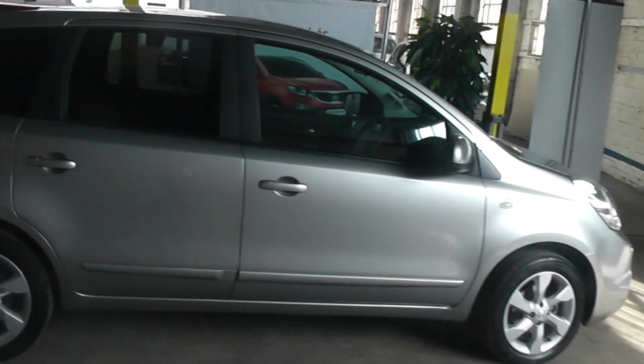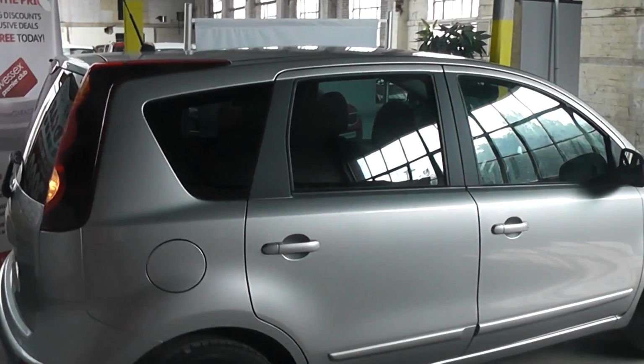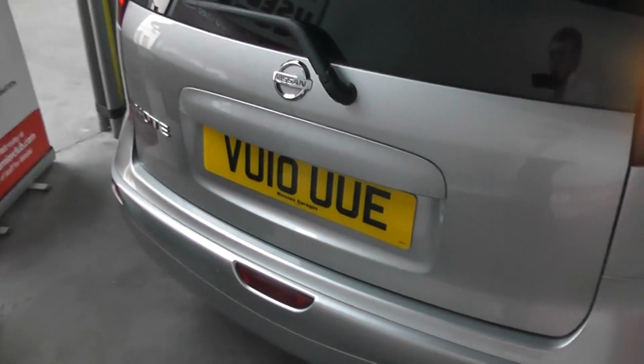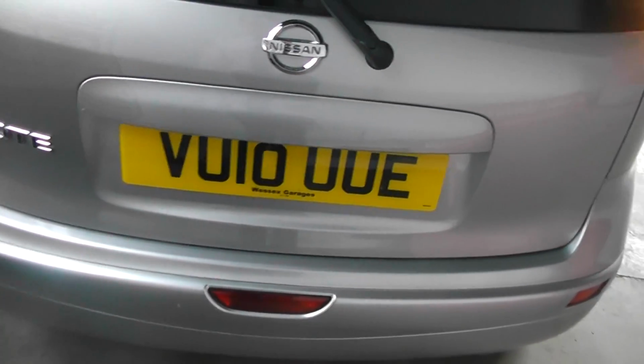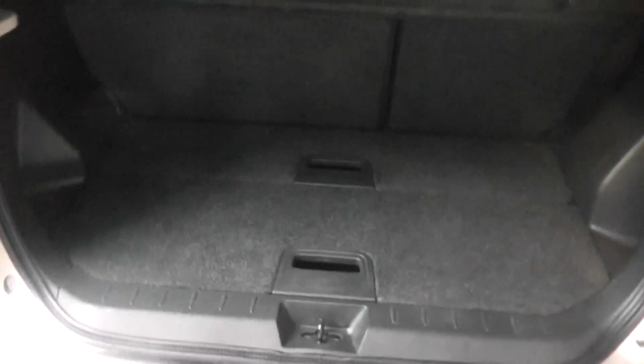If we start off by taking a look round the Note, see it's a great car. Noticing the back 2 windows have the slight tint on them for the privacy glass there. The car is registered on a 2010 plate. And also looking into the boot of the Note, you'll again see quite a spacious and deep boot. Also with the two luggage levels there, making it into a deep boot or a flatbed loader. Also, the car has the option of the folding seats should you require any more space in the vehicle.